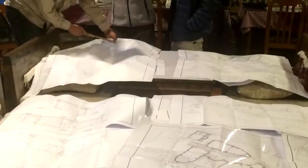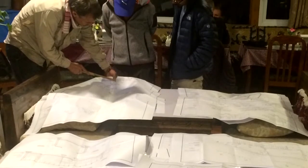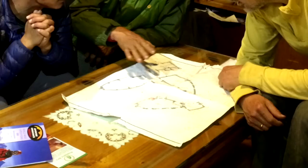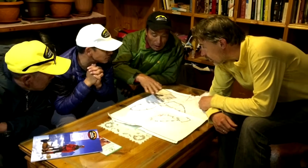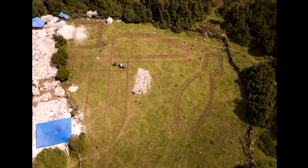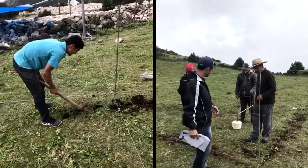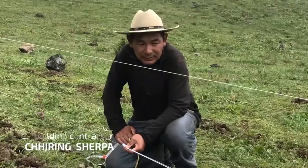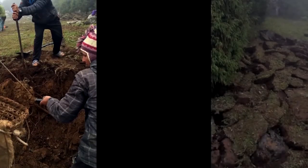As architects, our team took time to explain the design of the buildings to the Sherpas. We wanted to find a local builder. News spread fast and everybody wanted to see what the project was about. Yes, everybody. After 2 years of preparation, we finally could do the setting out, together with the builder, Chiring Sherpa. The foundations could be made just before the long winter set in.